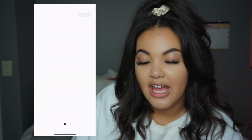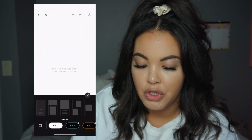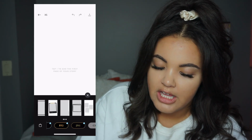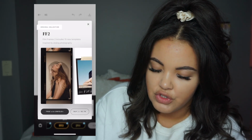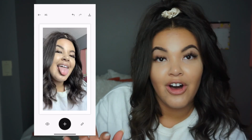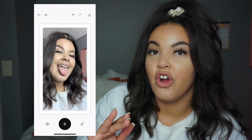This next one is called Unfold. I'm sure you guys have seen it a million trillion times. It literally is just how a lot of people edit their Instagram stories, all aesthetically. You just click on in here and you have all of these different story templates and stuff like that. So you can do stuff like this and throw a photo on in there and it's cute and it makes everything look a little bit better on your Instagram feed.